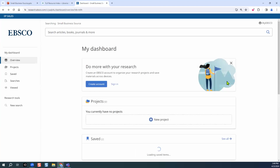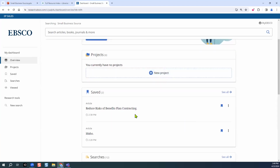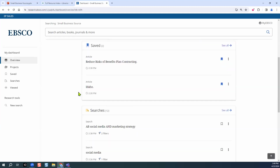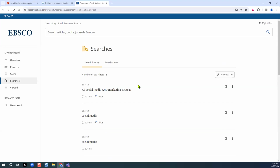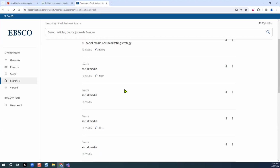So let me go back to that. So we have those 2 articles that we saved: reduced risks of benefits plan contracting, and the Idaho Startup Guide is available as well. We did conduct a number of searches, so we have 12 searches depicted here in the brackets, and it's going to just give you the first two. If we wanted to access all 12, we would click See All to view our searches.